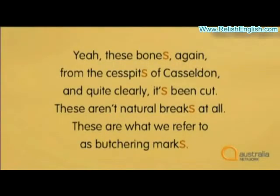Yeah, these bones again from the cesspits at Castleton, and quite clearly it's been cut. These aren't natural breaks at all. Right. These are what we refer to as butchering marks.